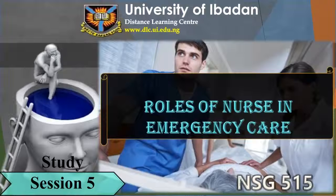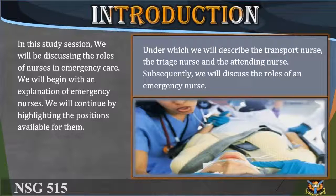NSG 515, Study Section 5, Roles of Nurse in Emergency Care. In this study section, you will be discussing the roles of nurses in emergency care. You will begin with an explanation of emergency nurses. You will continue by highlighting the positions available for them, under which you will describe the transport nurse, the triage nurse, and the attending nurse. Subsequently, you will discuss the roles of an emergency nurse.